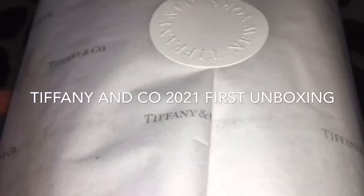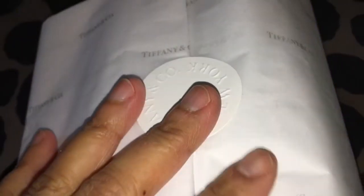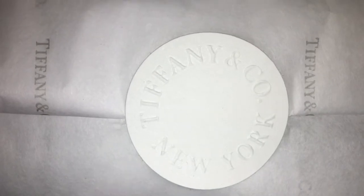I ordered this last Thursday, which is February 11th. And I also ordered something yesterday from Tiffany and Company as well. I thought it would come the same day as this item, but it got delayed somehow. I don't know why. They came from different locations, so I'm not sure about that. But anyways, this is my 2021 first Tiffany and Company unboxing. Look at that, guys.